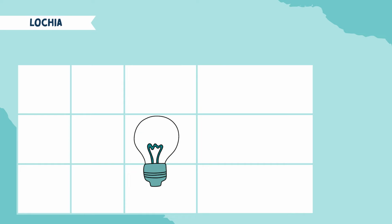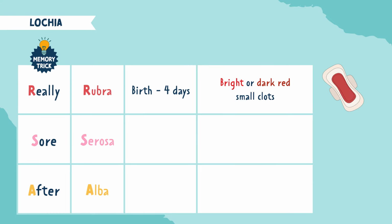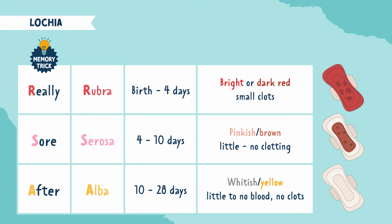All right, let's review. You can remember the order of Lochia by remembering the mnemonic, really sore after. Rubra is typically seen from birth to 4 days and is bright or dark red with small clots. Serosa is typically seen 4 to 10 days postpartum and is pinkish brownish in color with little to no clotting. Alba is anywhere from 10 to 28 days postpartum, but can last up to 6 weeks. It's whitish yellowish with little to no blood and no clots.